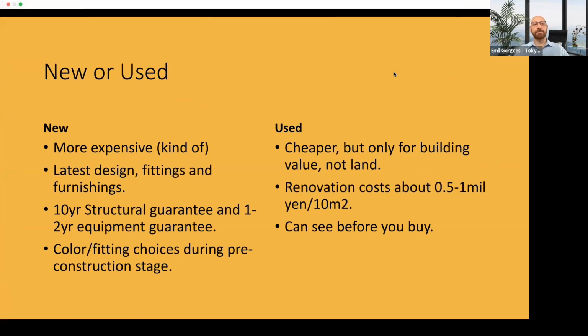All right, now let's talk about new versus used properties. One of the big misconceptions about the Japanese real estate market is that buying a house is like buying a new car. Okay. The moment you buy it, it's going to lose 20% of its value or 25%. But this is not true at all.